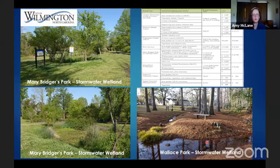There's a similar kind of mechanism at Wallace Park, where a stormwater wetland was constructed. It's a little bit different design, but it also has a similar function. We could use a lot more of these kinds of projects, but again, they take money and time, and there's a lot of competition for grants for these types of things.